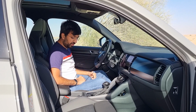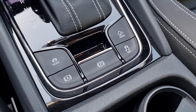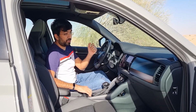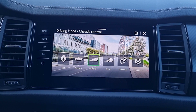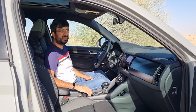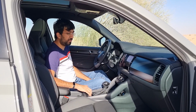Now on this Skoda Kodiaq, there are more buttons given near the gear lever. So one of the buttons is the mode. So you get 6 driving modes on this Skoda Kodiaq. That is your Eco, Comfort, Normal, Sport, Individual, and the Snow mode. I don't know when it will snow. Probably you can take it to the Mall of the Emirates, inside Ski Dubai, and use this option if you want to test it.